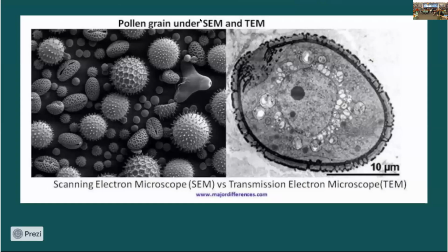Due to this, you can look directly inside a pollen grain in TEM, whereas in SEM, you can only see the outside and multiple particles.